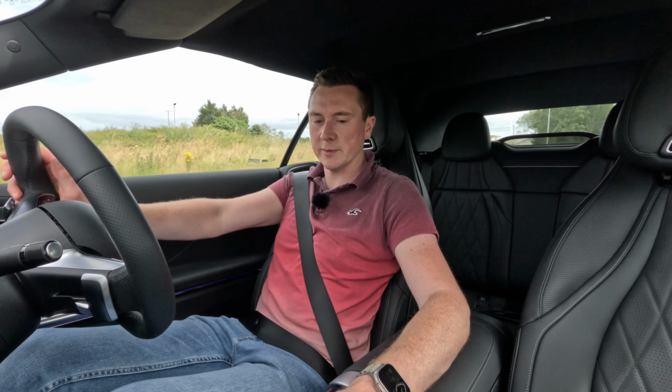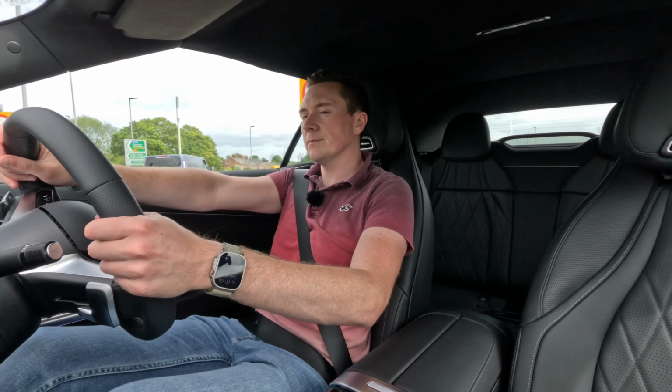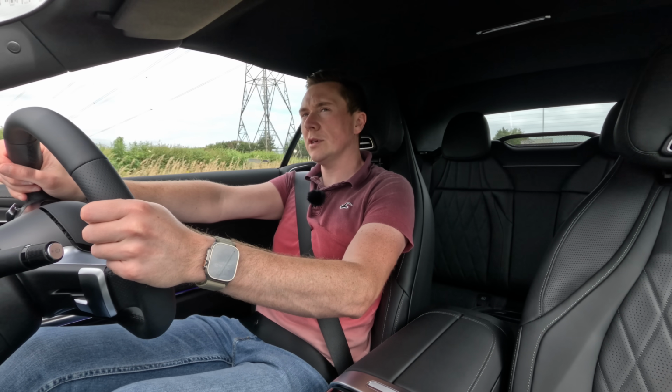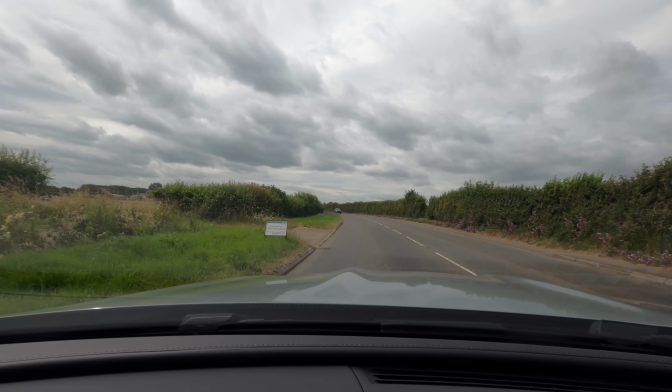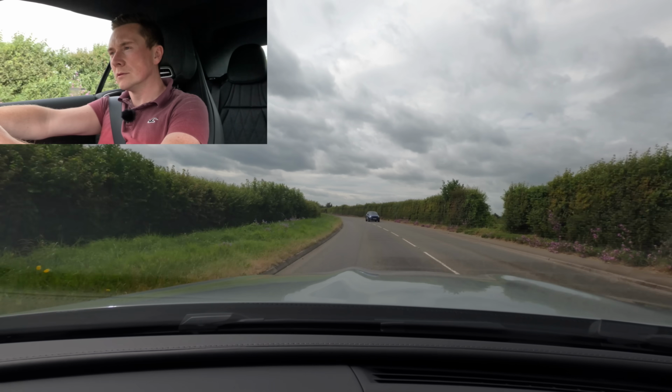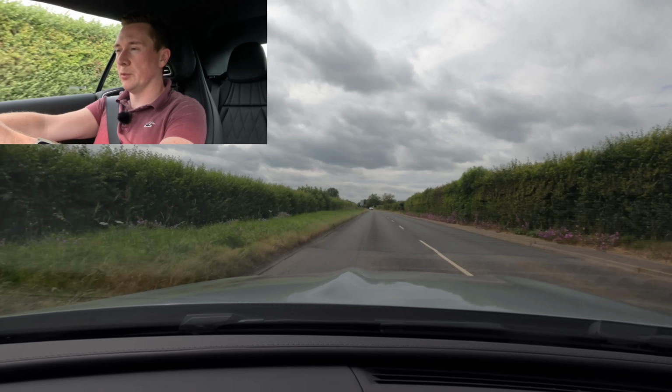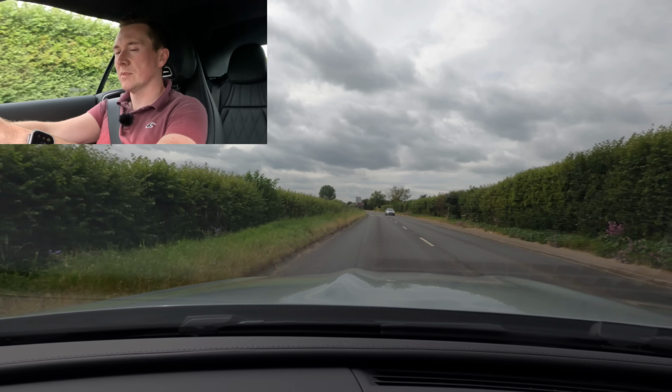Aha, national speed limit. Sport mode. See if it's nice and clear behind me. Okay, away we go. Well, that's got a sporty sound. I like that.